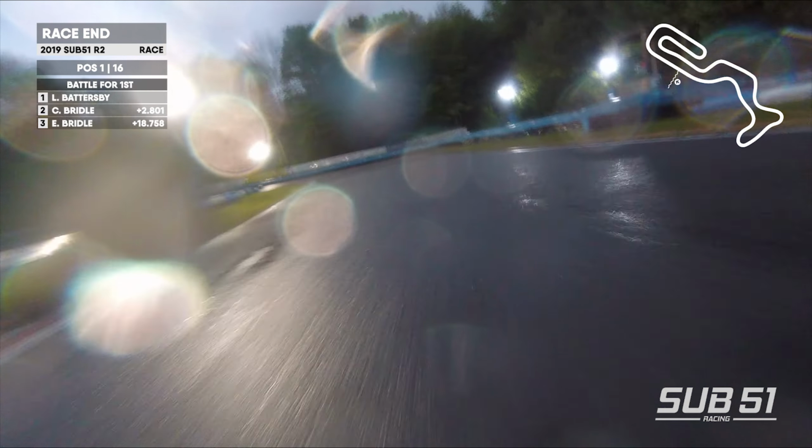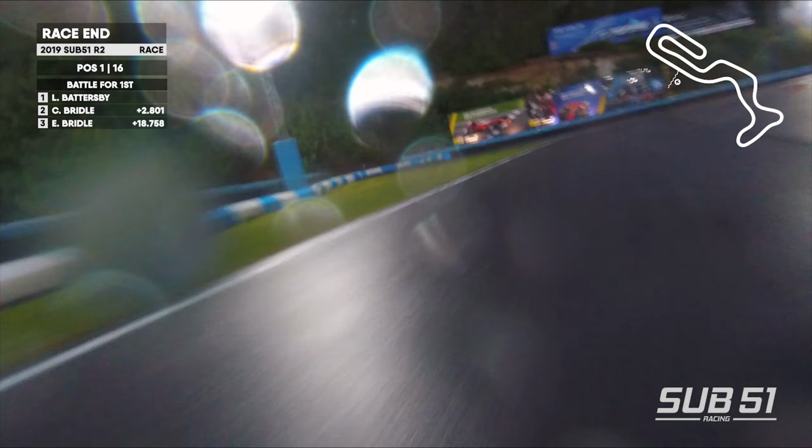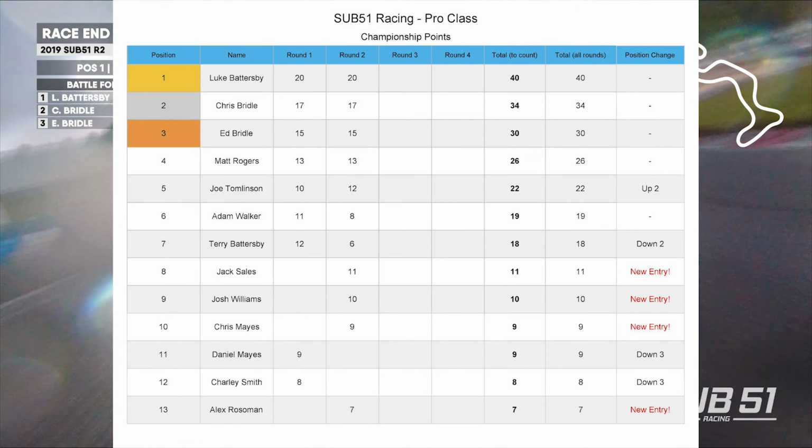In the third place you had Ed, so Ed eventually managed to recover from that spin early on where he got taken out at hairpin 2, managed to recover to third place, and then you had Matt Rogers coming home in fourth place, the organiser, and then Josh down in seventh place. I think Josh was struggling with these wet conditions. I think it was his first time out in the wet in a very long time. So yeah, you had Josh come home in 7th place.